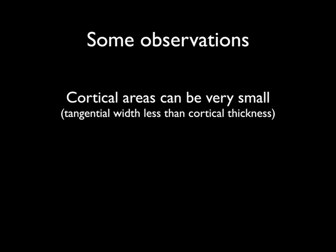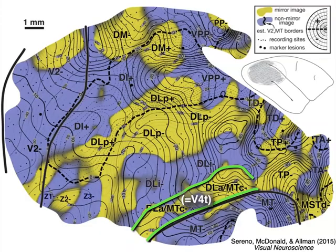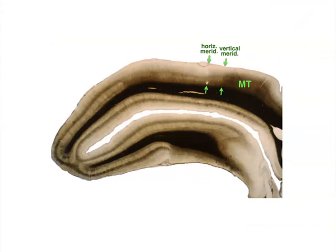Some observations about these areas: they are often very small. Here's an area that's about 1 millimeter across. It's got a whole quadrant representation in it. There it is in a section. Left to right is the map coordinate. You can see that the actual map coordinate of a whole representation of a quadrant is smaller than the thickness of the cortex. And if you look in mice, they have these unbelievably tiny little visual areas that are just like a tiny little tube going down through the cortex that have a whole, systematic representation of the visual field.